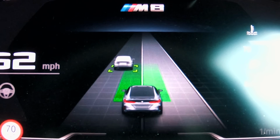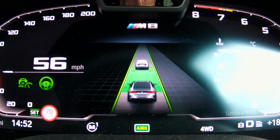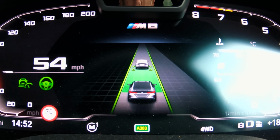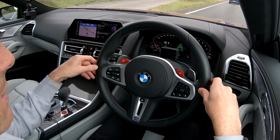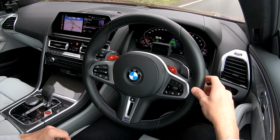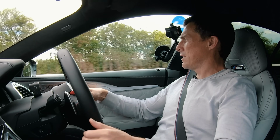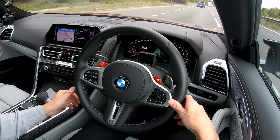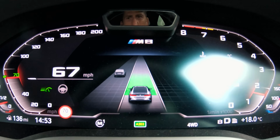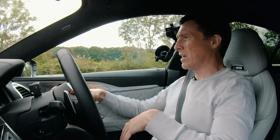It's aware of all the other vehicles around me, and it'll keep me a safe distance from the car in front. I can set the speed at 70 because that's what it is here, and it'll do the steering for me. Though if you take your hands off the wheel, it will start to flash and disengage. But you just sit here, gently touching it, and it does most of the work, keeping you in lane and safe. Now, if you want to overtake, you just indicate, it'll pop you out in the lane, and then you can go overtake.